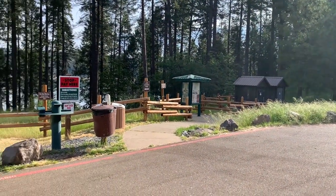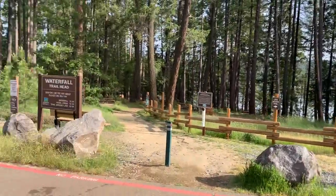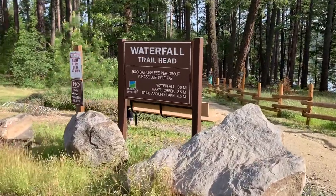They have some outhouses here. Those are vault toilets. There's the pay station. And it does say that the waterfall is 3 miles, so maybe it will be 6 miles all around.